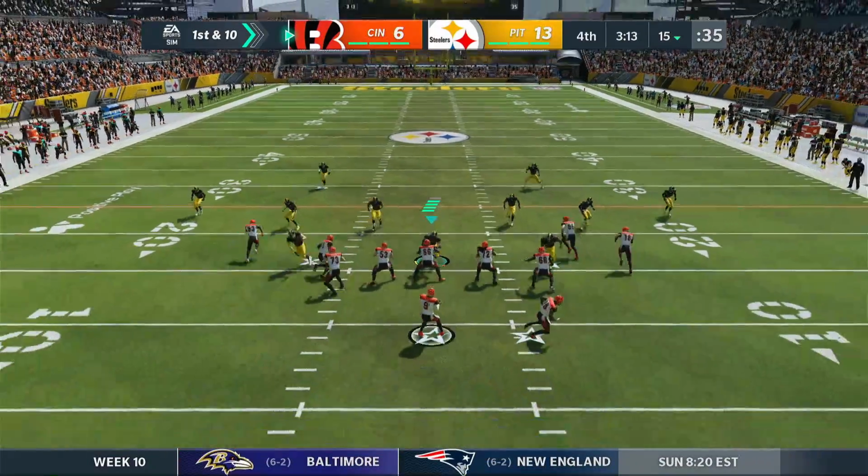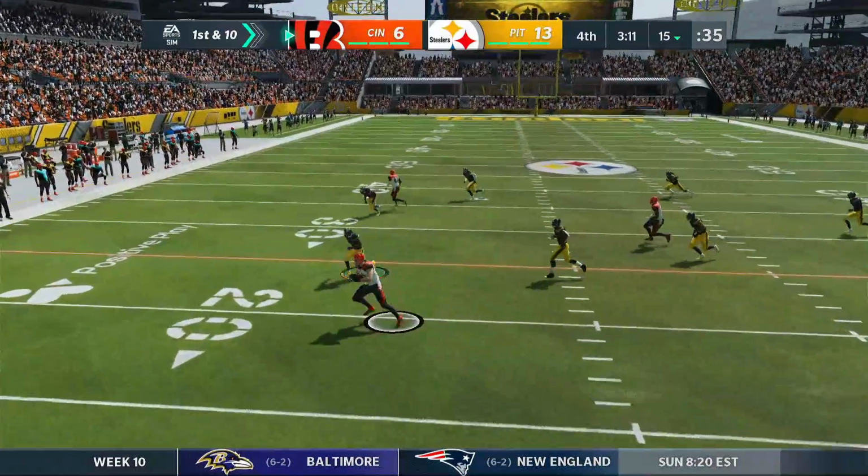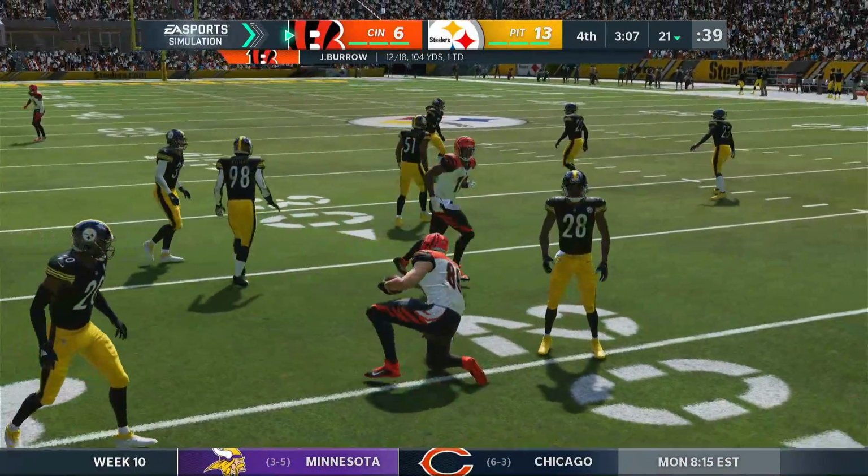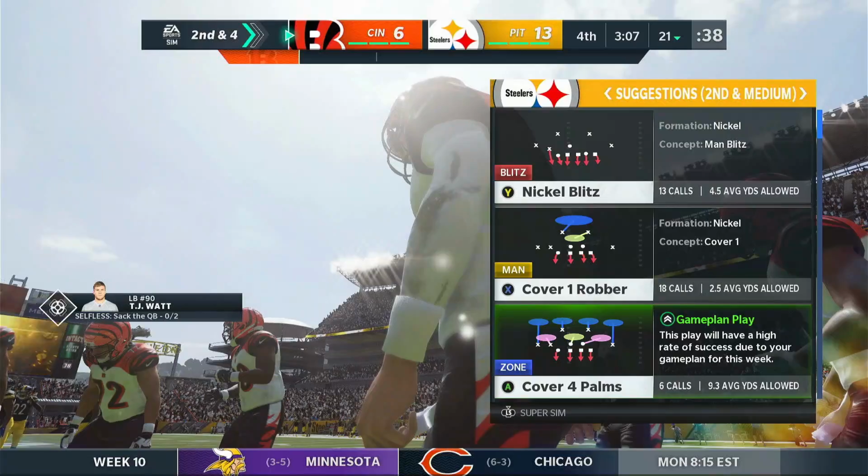People are going to question the play call in that situation. Sometimes you have to question the execution, not necessarily the call. And in this case, those defenders found a way to give their team a chance.